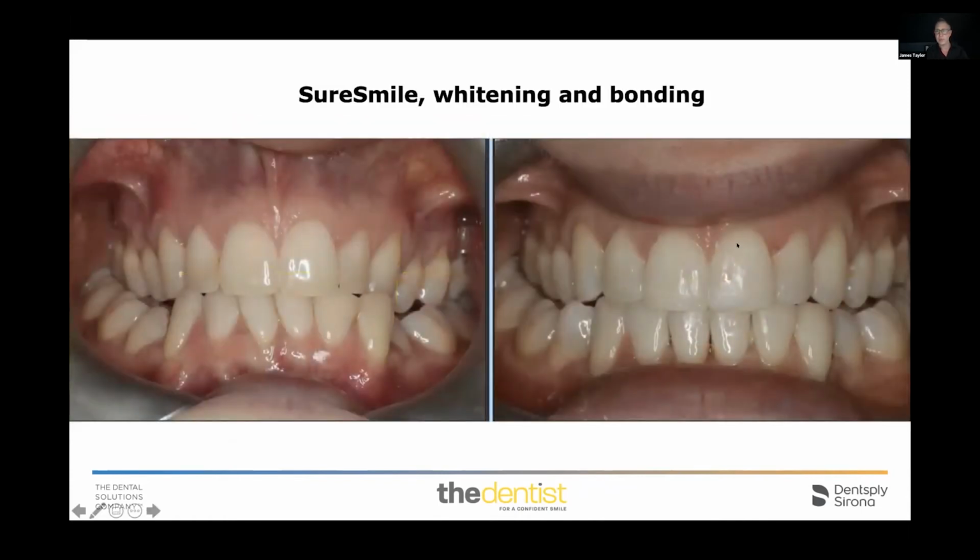And this was straight after I'd finished treatment. We'd aligned. We didn't touch the upper six on the right or the left. We didn't move them at all. We left them where they were. We did some bonding as well, and we've uprighted the lower centrals. We've uprighted other teeth. We've improved the aesthetics, and she's overjoyed.